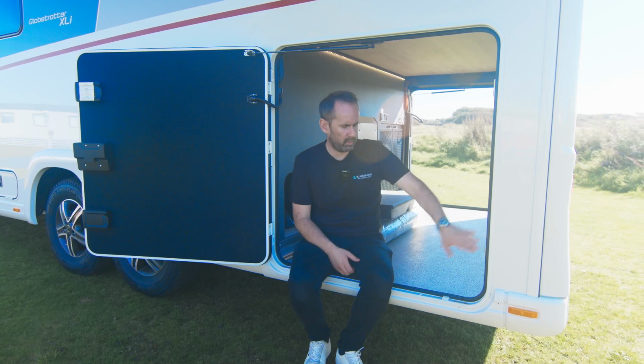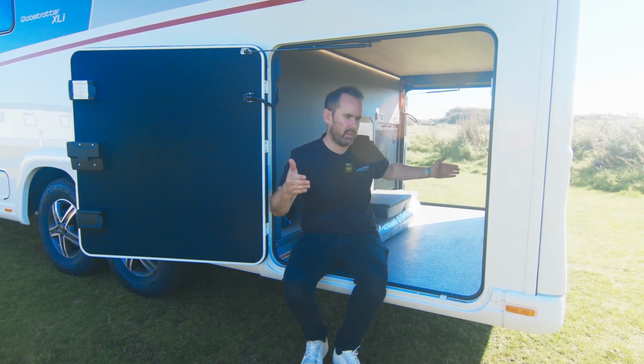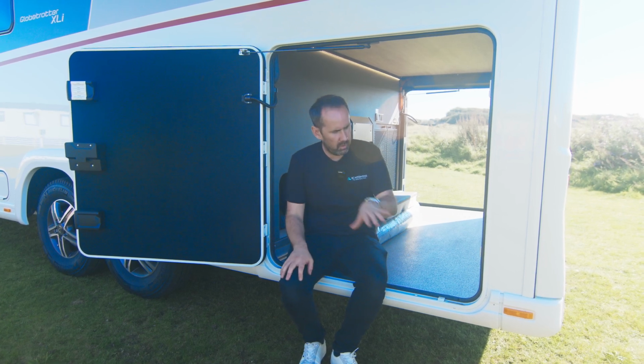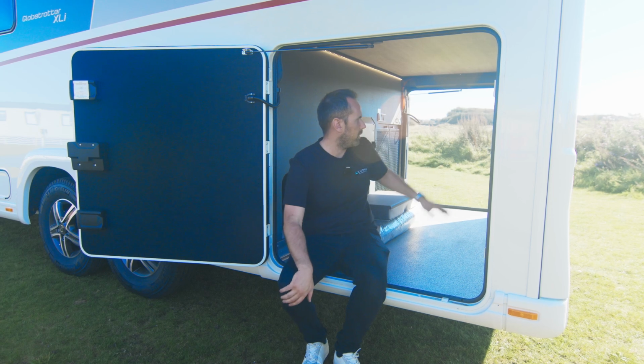So now on the passenger side garage door, you'll notice that they're both full-size doors on each side, so a lot of vehicles come with a big one on that side and a small one on this one. 2 full-size doors so you can access, get your stuff all the way through.